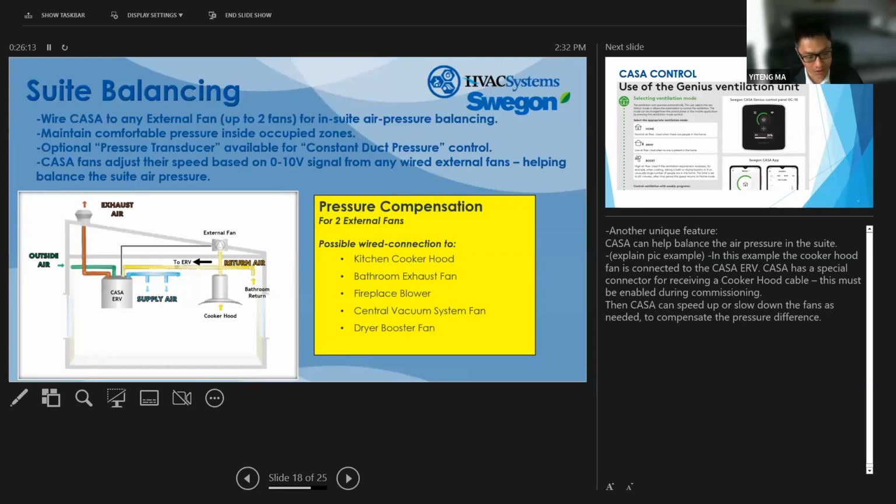It's wired out to the CASA unit. So the exhaust fan is wired to the CASA ERV, and the ERV can compensate for any pressure loss or anything you want to achieve inside the building. Does it have pressure sensors on either side of the airflows to measure that imbalance, or is it pre-calculated? It's pre-calculated. It's a wire between the exhaust fan system and the CASA unit. If you want, you can also have an optional pressure sensor as a separate kit so that you can maintain the duct pressure or something like that. But this one is a calibrated control.